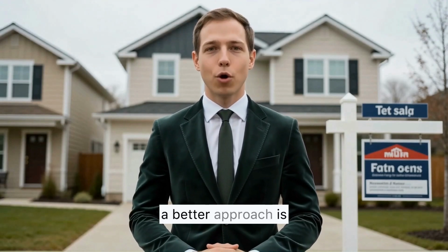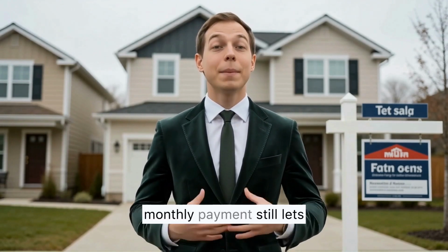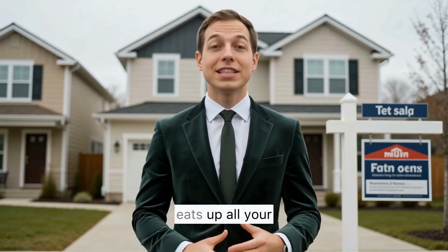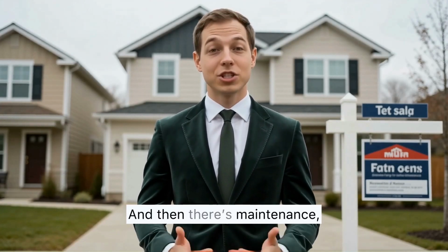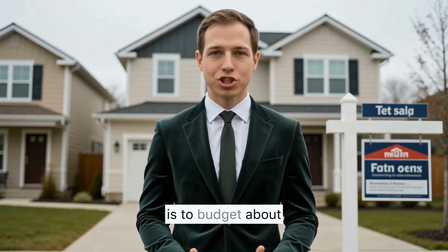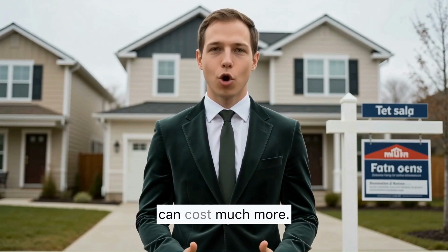That's why I think a better approach is this. Instead of asking what house price you can afford, ask what monthly payment still lets you invest, save, travel, and breathe. Because if your house eats up all your cash flow, you don't own the house, the house owns you. And then there's maintenance, which people constantly underestimate. A good general rule is to budget about 1% of the home value per year for maintenance, though older homes can cost much more.